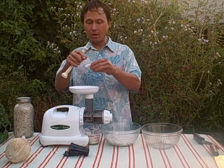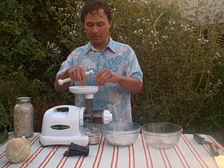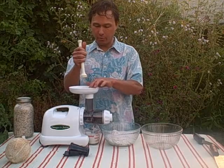You could also simply make coconut milk by blending the coconut with water and then squeezing it through a nut milk bag. That's another real simple and easy way to do it. So we have just a few more pieces of the coconut we're going to put through the machine here.